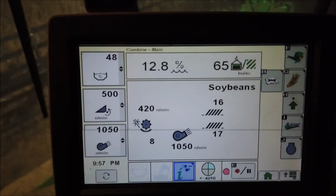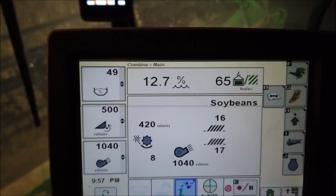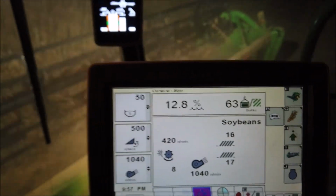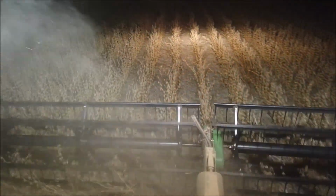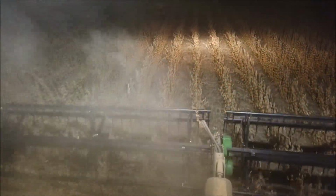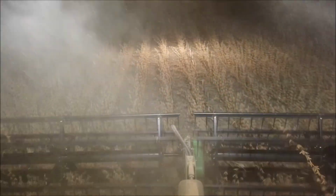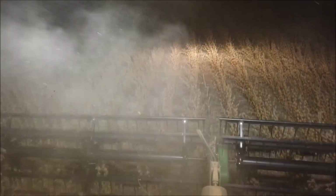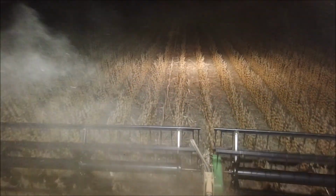See my instant moisture there, 12.7, 12.8. Field's averaging 13.2, so that's just perfect, right where you want things to be. Cruising right along, looking good. Yields are still off on beans. Yeah, they're pretty good right here. Field average is 57, so we'll see. Quite a bit of this field left to go. I think it might drop on the other side some, but we'll see what happens.